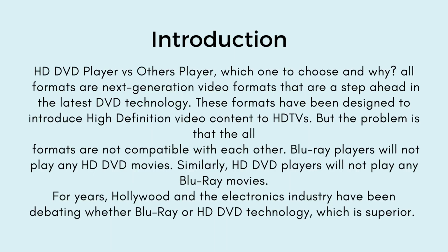HD-DVD player versus other players: which one to choose and why? Both are next generation video formats that are a step ahead of the latest DVD technology. These formats have been designed to introduce high-definition video content to HD TVs. But the problem is that the formats are not compatible with each other. Blu-ray players will not play any HD DVD movies. Similarly, HD DVD players will not play any Blu-ray movies.